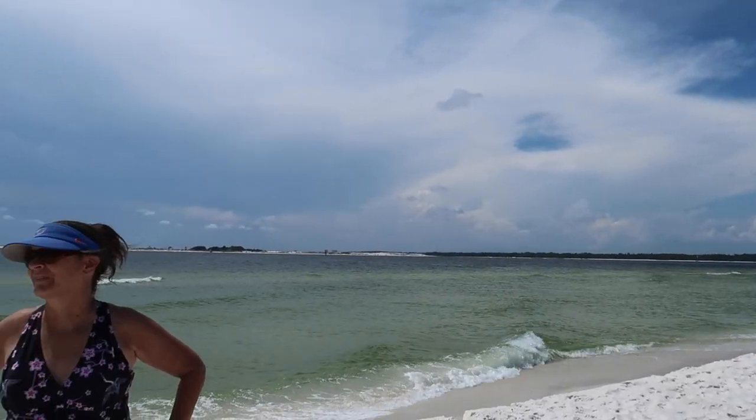Okay, I'm gonna go put the camera away and then join them out in the water for a little swim, hoping none of us get stung by a jellyfish. That'd be ideal, and then we can go meet back up with my dad on the other side of the island. So we just got done taking a dip in the water.